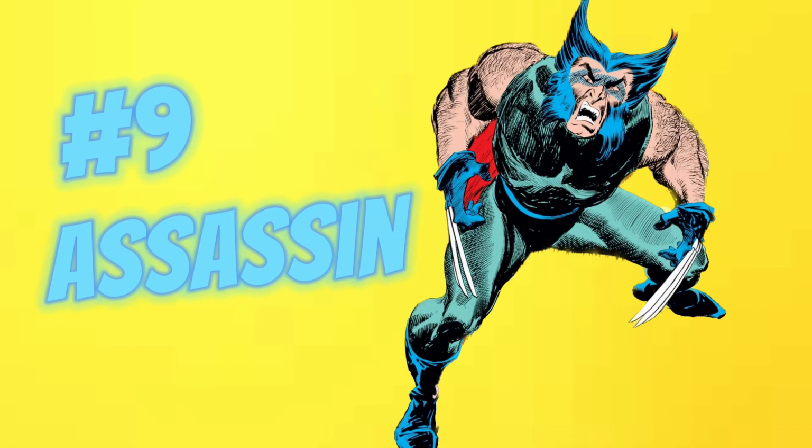Number 9, the Black Assassin costume. This is from Wolverine number 1. When Wolverine got his first solo series way back in 1988, do you remember who the first mutant to get their first solo series was? That was Dazzler. Wolverine didn't get a solo series until 1988.